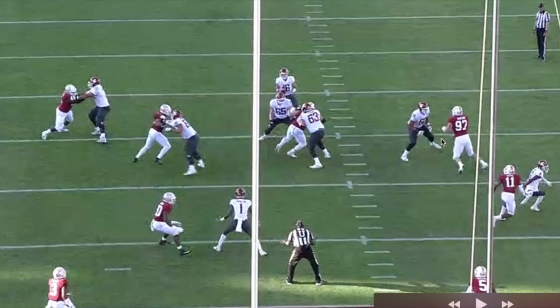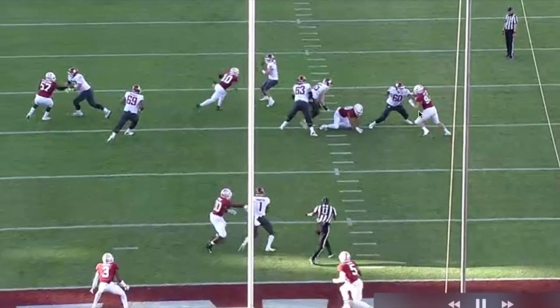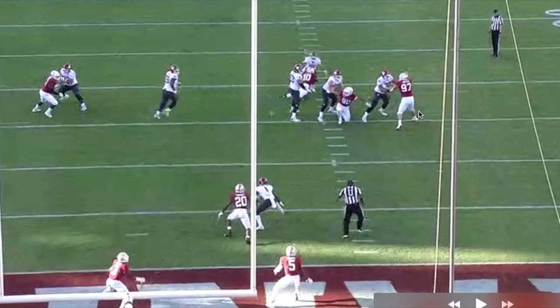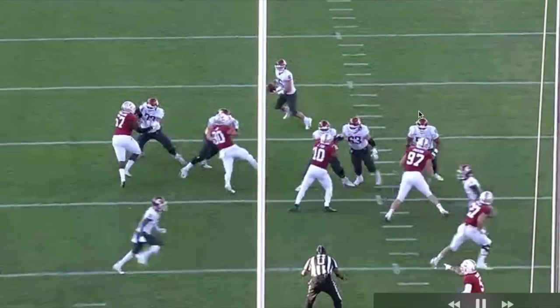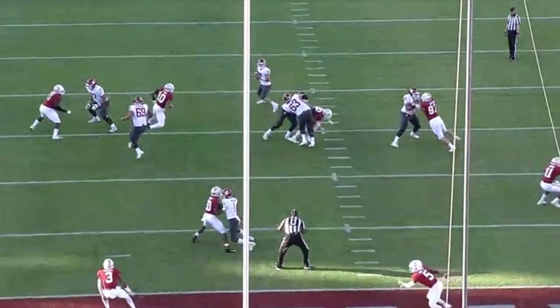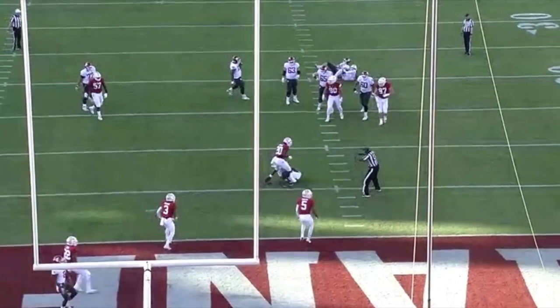Just disengage from Dillard, but he'll keep his feet moving, stay in front of you, and keep hand fighting with you. And that's how he wins a lot of these blocks. Plus, with Washington State, the ball's going pretty damn fast. Not all the time, but with a lot of these situations, Gardner Minshew is really getting rid of that thing.